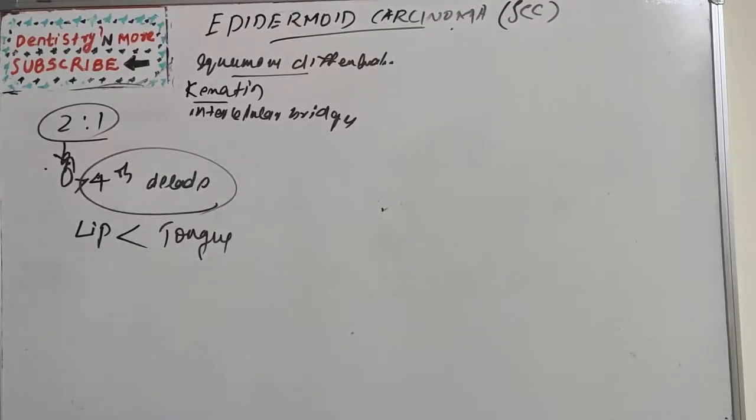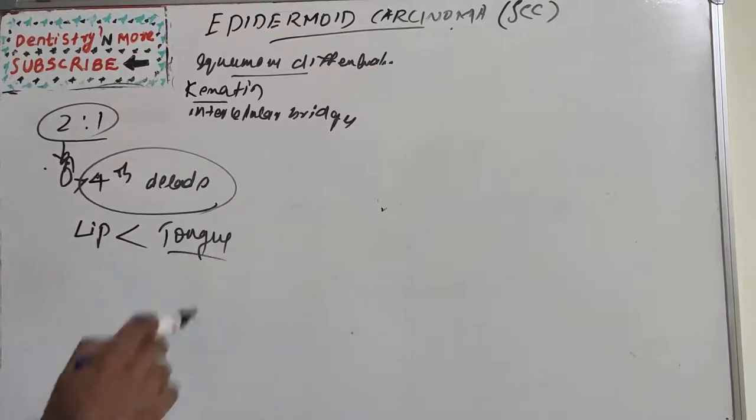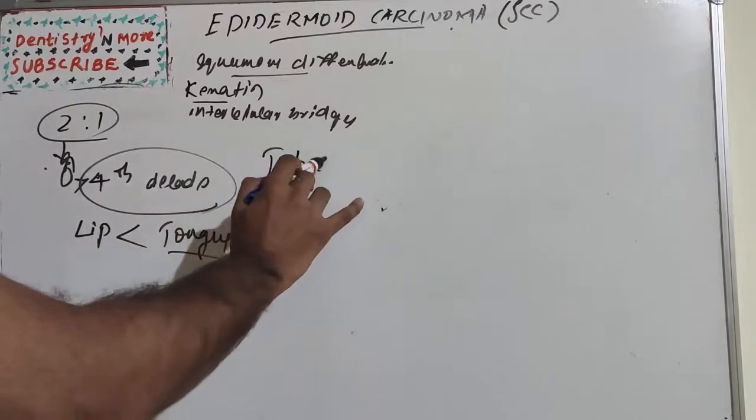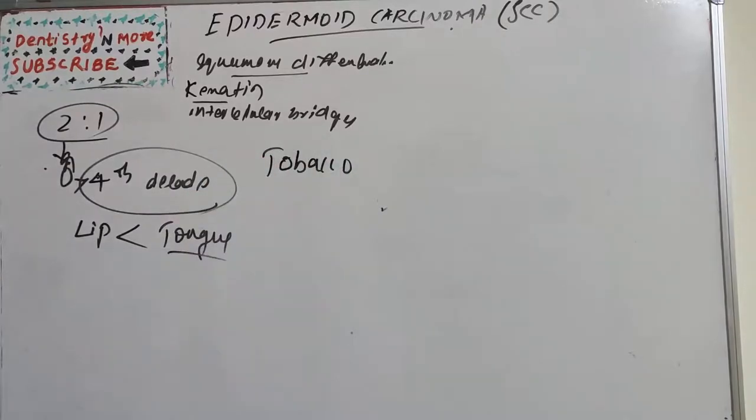It could be anywhere, like lips, tongue, buccal mucosa, floor of the mouth, palate, and the most common site is the tongue and the least is the lip. The etiology is, as we all know, tobacco in its various forms, like smokeless tobacco, which is the main cause, especially when coupled with excess alcohol, and also high exposure to ultraviolet radiation is a predisposing factor.